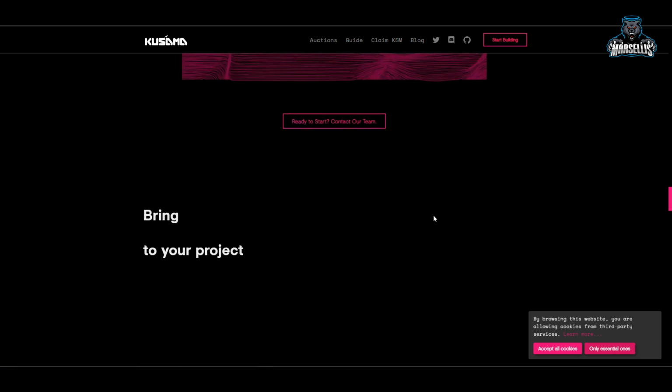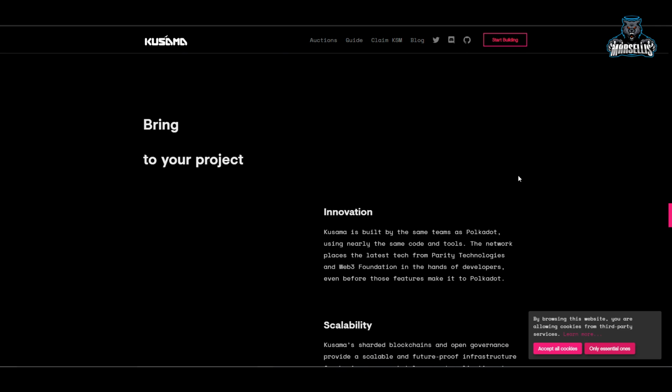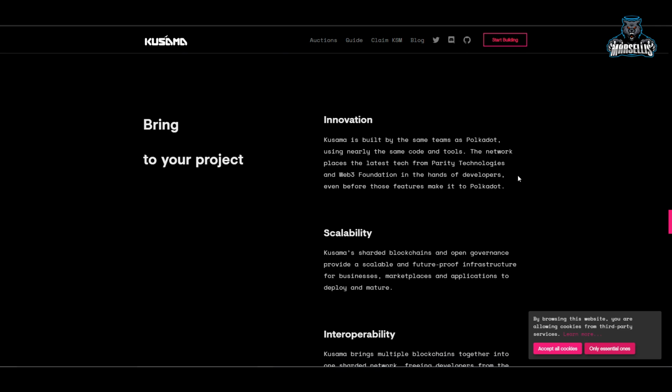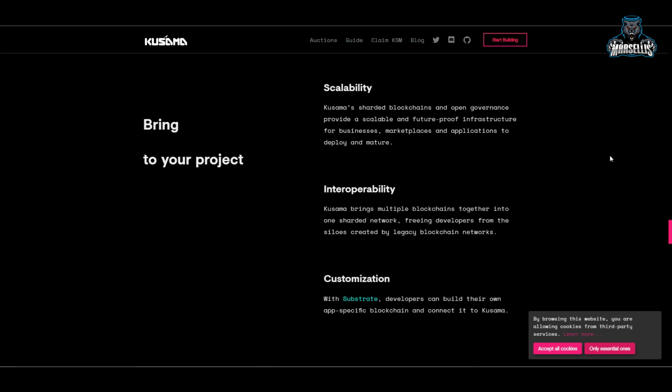Now that we got all that out of the way, we know about Kusama. It ties directly in with Polkadot. Look, innovation. Kusama is built by the same team as Polkadot, using nearly the same code and same tools. The network places the latest tech from Parity Technologies and Web3 Foundation in the hands of developers, even before those features make it to Polkadot. So that's actually pretty big. Before the new stuff comes to Polkadot, they put it on Kusama first. This is huge.